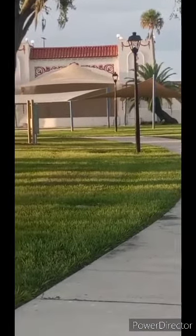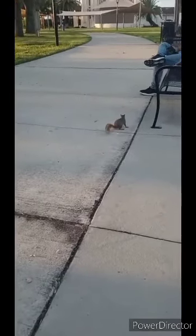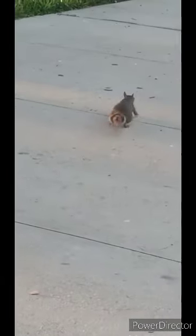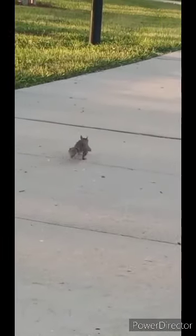There's the band shell where they do all the concerts. There's my little squirrel friend. That's my friend. That's my bestie. That's Mr. Squirrel. You'll see more about baby squirrels on the next blog.